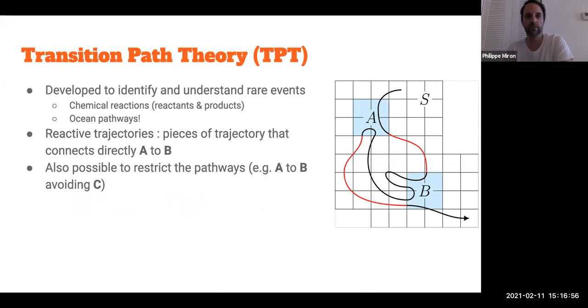So now let's take a look at the transition path theory. This is what's going to allow us to extract the pathways of those debris. First, the theory was developed to identify and understand rare events. It was actually developed for chemical reactions. In a chemical reaction, you have reactants and products. When those two are combined, you have reactive events. And the paths between those two are called reactive trajectories. So in our case, we're going to be using this to identify ocean pathways.